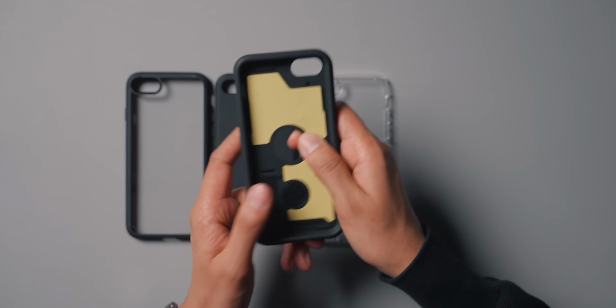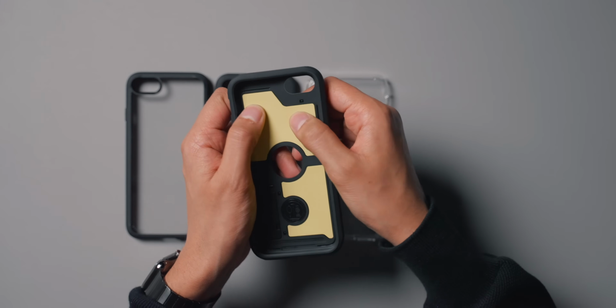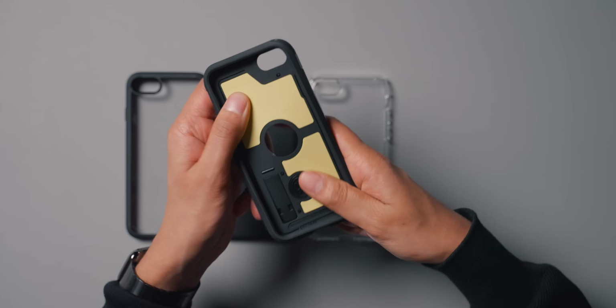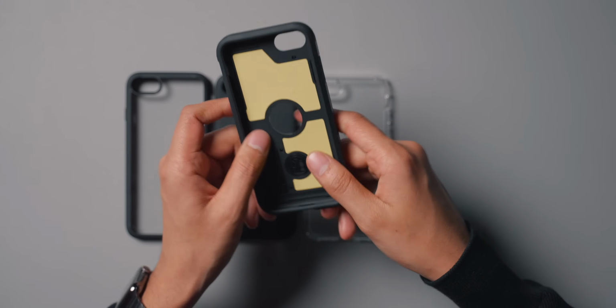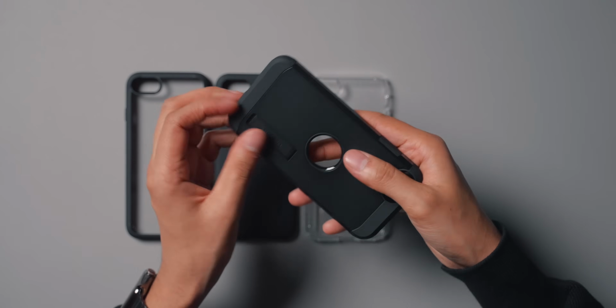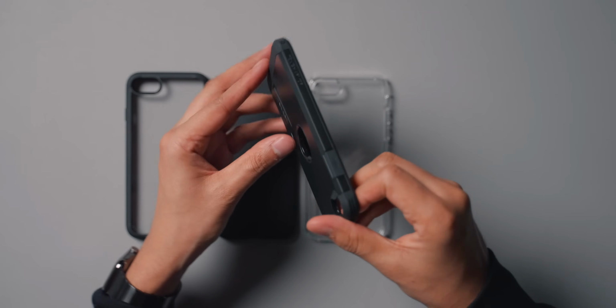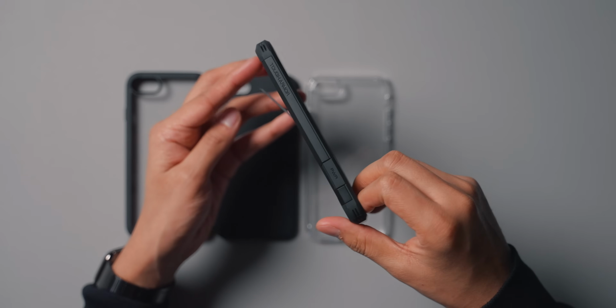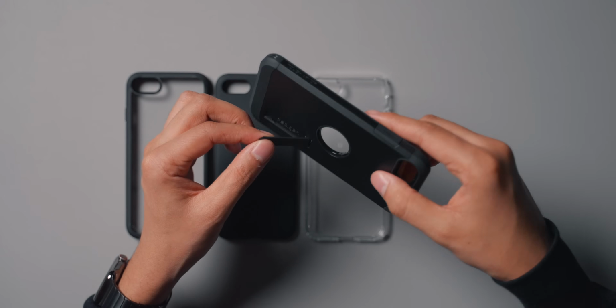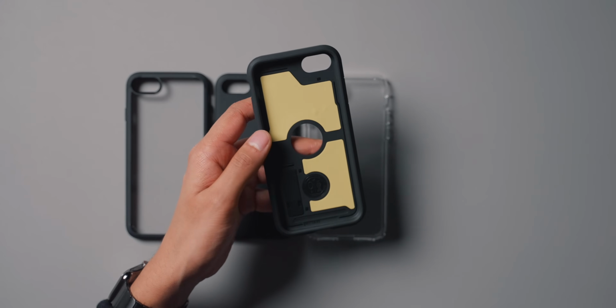I mean, it's literally like a tank. It's pretty insane. There's even padding inside. This is like a foamy sort of material. It does flex a little bit, which is actually a good thing because it means it can take any sort of bumps and scratches and drops. And there's even a nice little kickstand. So you can put your phone in there and set it up as a kickstand, which is pretty neat if you're someone who likes to watch movies, TV shows. Yeah, that's a pretty neat feature to have.